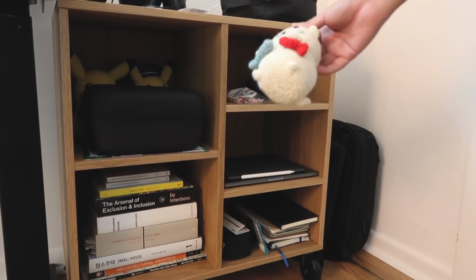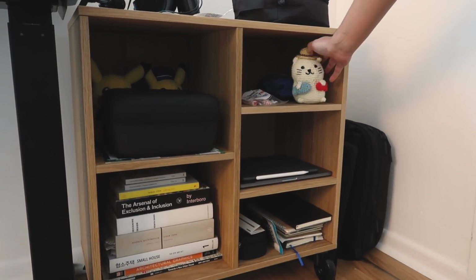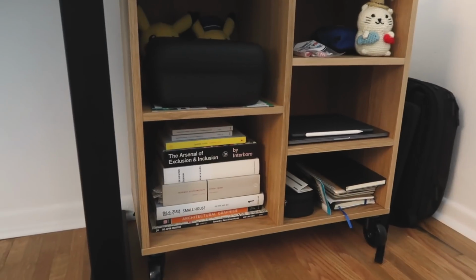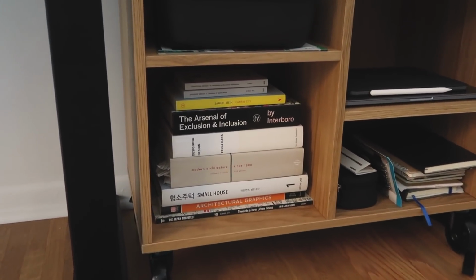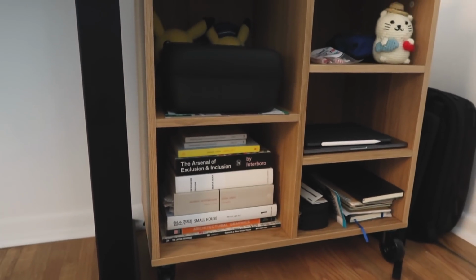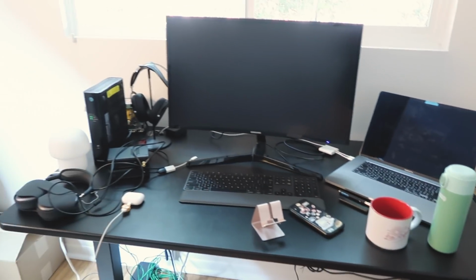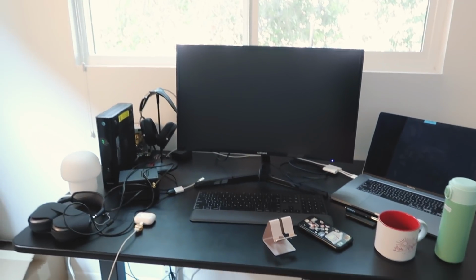This. I made that. Megan made this for me. I did. Fisherman Cat. Fisherman Cat. You remind me to stay on my grind. And then you have your books. My architecture books, yeah. People are learning so much about you. You got interests. All your hobbies. Pikachu, architecture, headphones. Desk tour over.